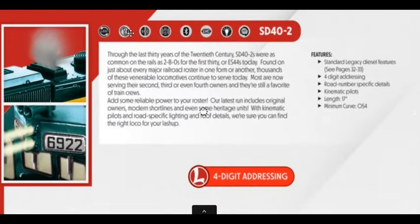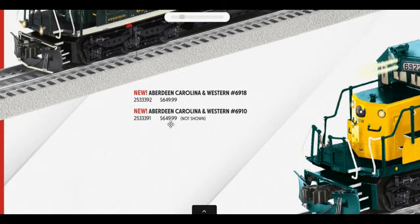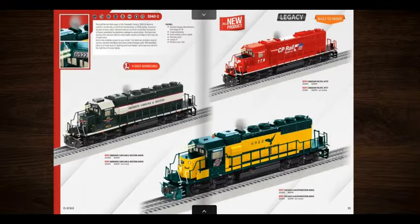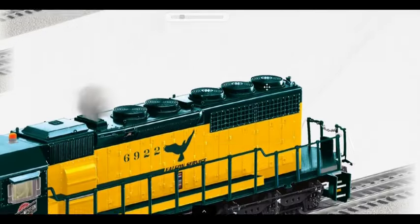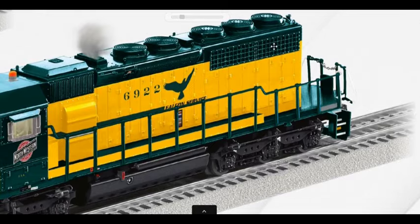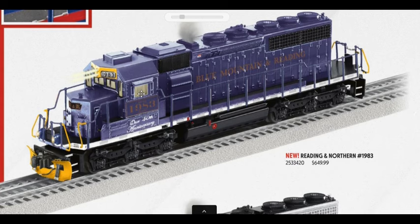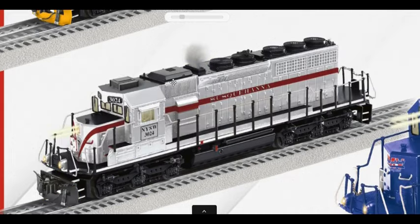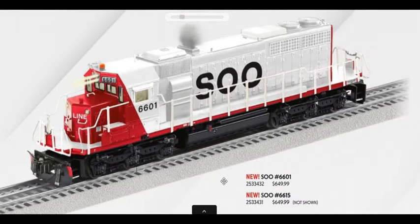Next is the B52 of the locomotive world, the EMD SD40-2. Many real SD40-2s are 50 years old and are still going strong. Lionel's models feature details such as dynamic brakes, air conditioners, winterization hatches, and strobe lights as appropriate for the real models. The locomotives are available in Aberdeen, Carolina and Western, CP Rail, Chicago and Northwestern, Reading and Northern, Susquehanna, Sioux Line, and VMV colors. The models require 054 or larger curves and are priced at $649.99.